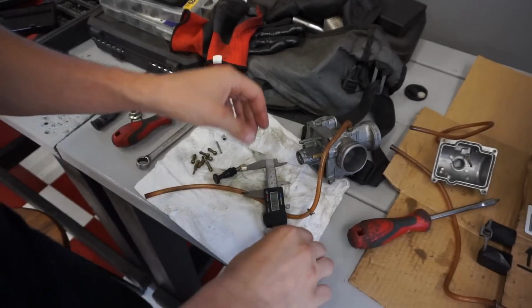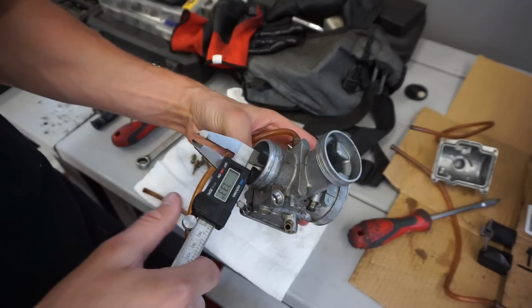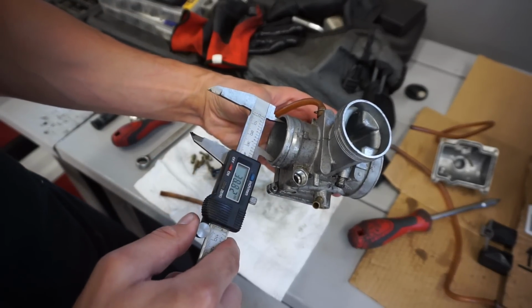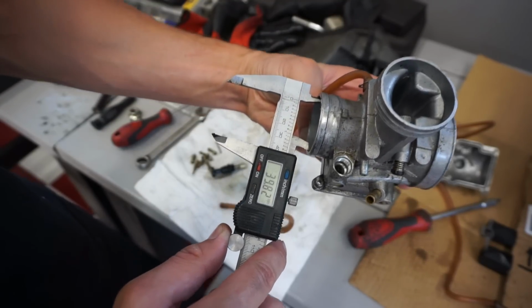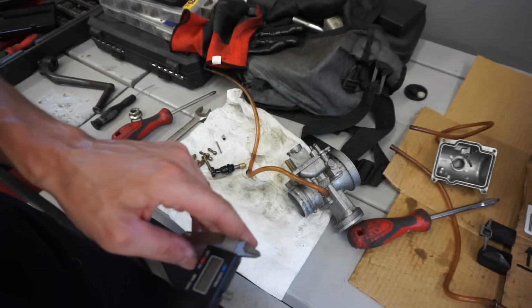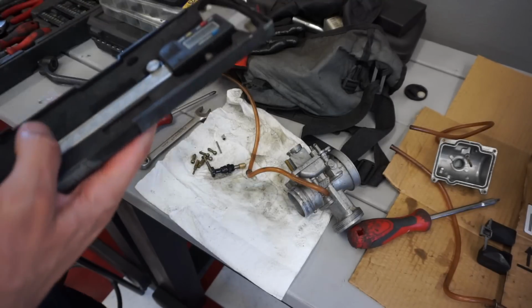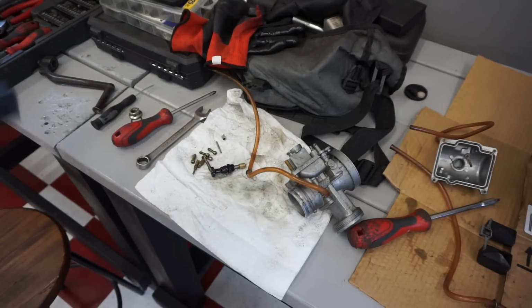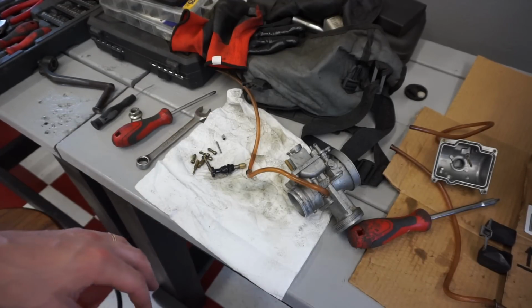Alright, so doing a little research. Got the calipers out here. Zero this thing out. Looks like we're running about a 40 millimeter Keihin PWK carburetor, and a lot of people are saying that's too big for the Tecate 4. They say that you're going to get a lot of top end power and not a lot of low end. And I've been noticing that as well. So they said 36 is like the perfect size if you want low end and a little bit of top end. So maybe eventually down the line we'll change that out, but for now we're just going to keep everything the same.